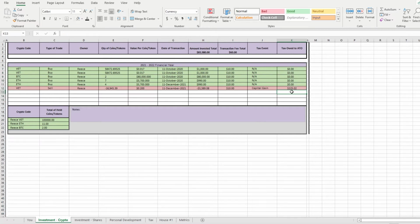So when it gets to tax time, you can actually do some quick maths and help your accountant figure out the numbers so they don't charge you an arm and a leg for it. Now, I've also got counters in here as well. So if the ticket is VET, it will count the number within here. I can obviously change these parameters, and I can obviously add more as time goes on.